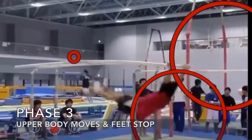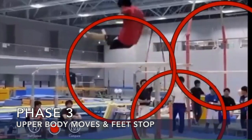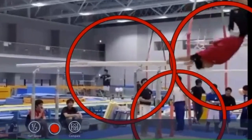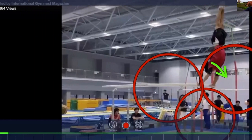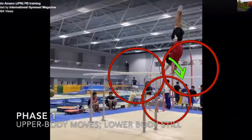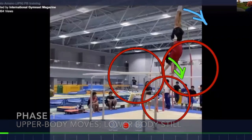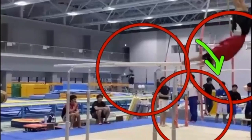So there's this phase three. And let's look at the different motions of the body here. So there's phase one. For this one, his shoulders are moving and his feet are staying up there a little bit. His shoulders move about like that, and his feet move just a very little bit. All right, so there's his phase one.